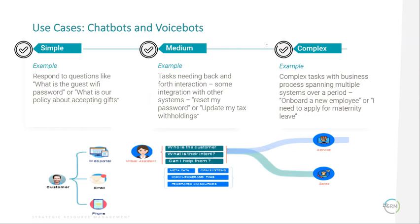Think of a voice bot as a more intelligent IVR, where you can speak using normal language as opposed to "press 1 for this or press 2 for this." And chatbots we see being implemented both internally and externally.